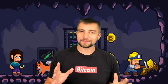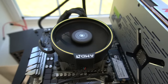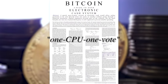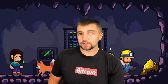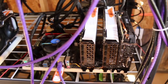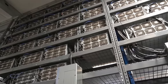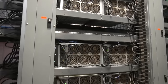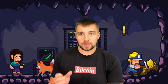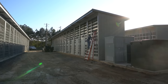Once upon a time, Bitcoin was mined with CPUs. Even in the original Bitcoin white paper, it was one CPU, one vote. But Bitcoin mining was quickly industrialized, and more expensive, more advanced hardware started to mine it: graphics cards, FPGAs, and then ASIC miners. Application-specific integrated circuit miners. These are purpose-built machines. While you can run these at home, they were really built with industrial mining farms in mind.